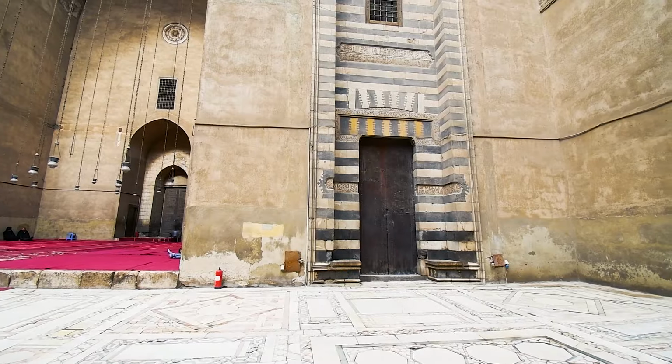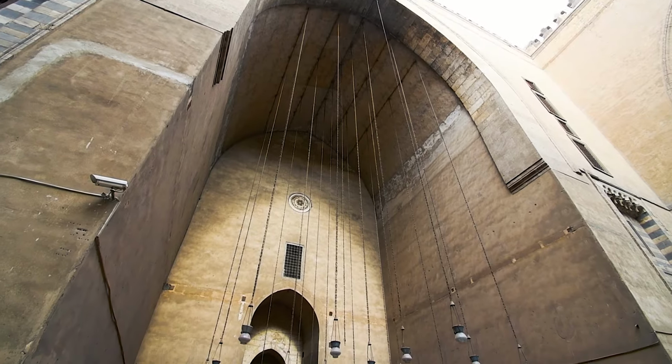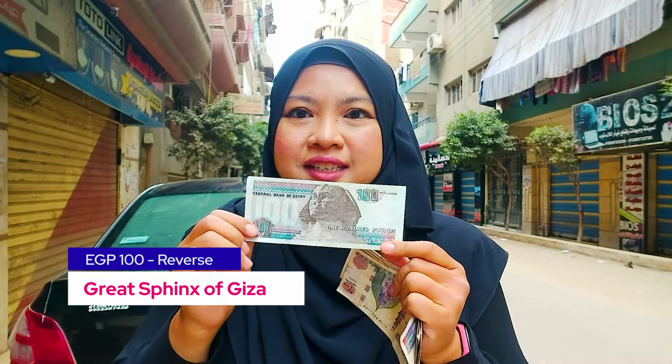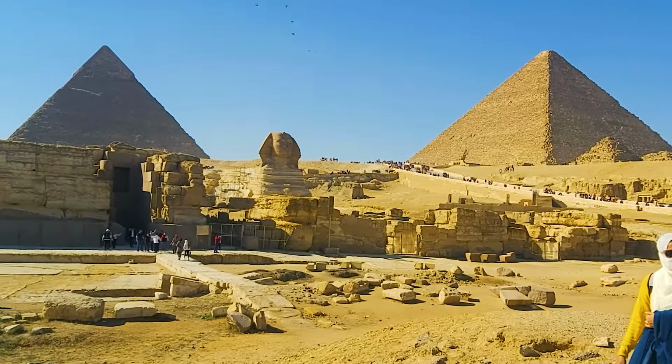There are 4 Islamic schools inside this madrasah. All 4 Islamic scholars, Imam Maliki, Imam Hanbali, Imam Hanafi and Imam Shafi'i, have their own madrasah or school inside this mosque. As you can see, there are 4 doors over there. And here is the Sphinx located at Giza. So we've been here also.